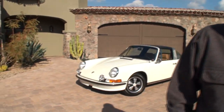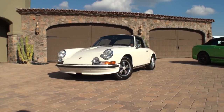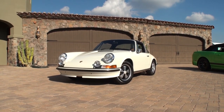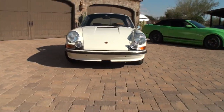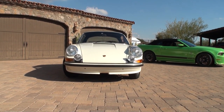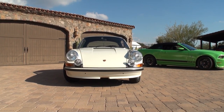Here's the car. Charlie's standing right alongside me. I'm just going to move my camera stand. That is the way a Porsche should look. Enjoy the rally lights. Gives it just a little bit more, I don't know, jewelry, spice. And spice is nice.